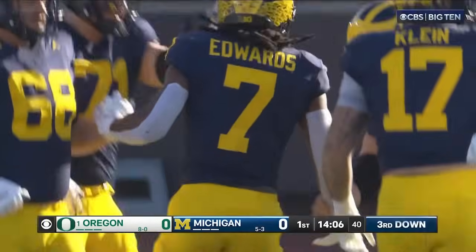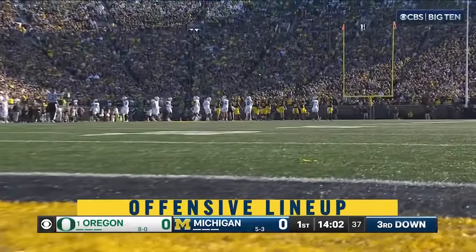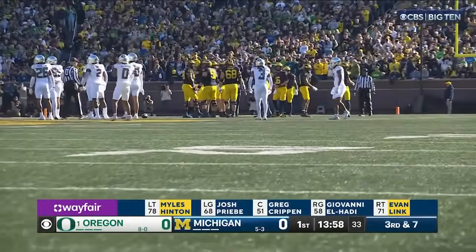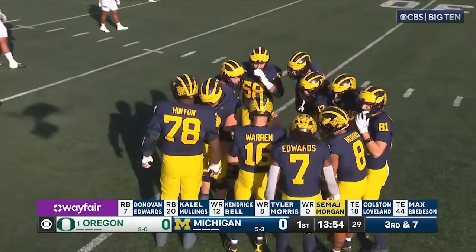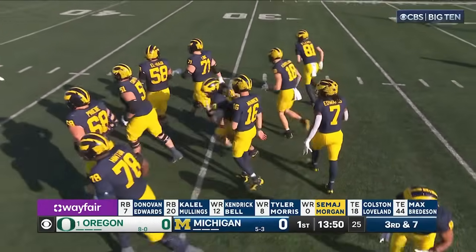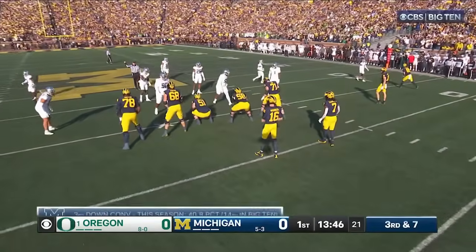So we take a look at the offense and the group up front. Andrew Gentry is out for the year at right tackle, so Evan Link on that side. Miles Hinton didn't play the last time we saw Michigan. He mans the left side. Samaj Morgan, they've got to get more out of their wide receivers. Colston Loveland's been their passing game so far as a receiver. Somebody else has got to shine. We'll see if it's Samaj.